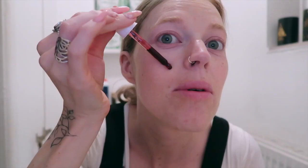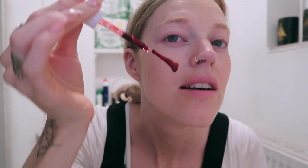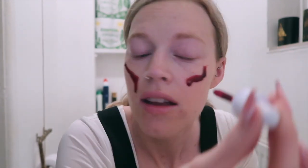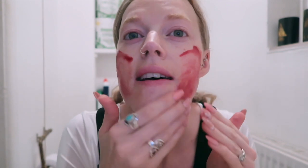It's gonna look scary. Pop it on. I feel like this is very Halloween appropriate. It starts to tingle after a little while, but I wouldn't say it's painful. Every now and then I might feel a bit of a sting, but not much at all. Do a patch test on your skin before you do it. Anyway, so I've got it on. Looks scary, I know. Now we're gonna set an alarm and get it off.